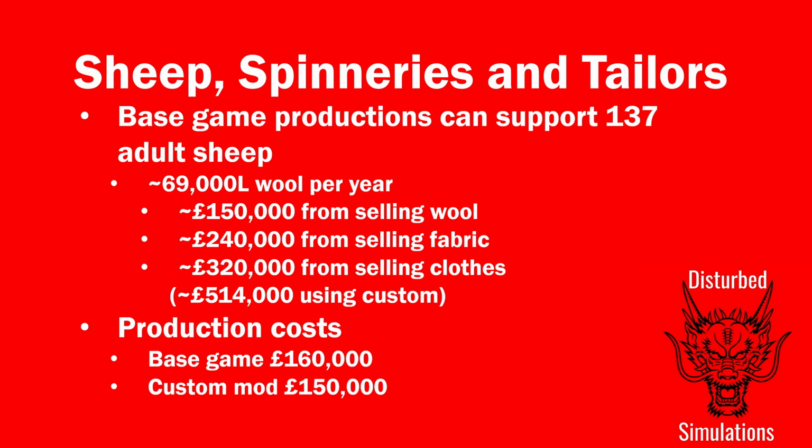If you have the same number of sheep and you use the custom one, you're going to make even more because of that really favorable ratio for the fabric to the clothing. You're going to turn your £150,000 worth of wool into over £500,000 worth of clothes, and that custom production costs a little bit less than buying the two separate ones. It's £150,000. So you're making about £214,000 more after the cost of buying the production. So that's definitely a good option. That's the option that I've taken on my £10 million debt challenge. I have that custom production.